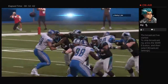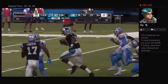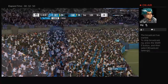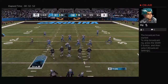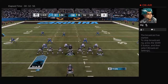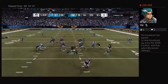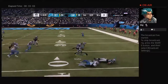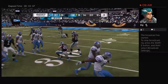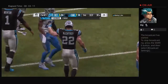And he's taken down, but not before he gets this into enemy territory across the 40. So the ball moves into Lion territory now. Here's 1st and 10 at the 36. Pitching it out to McCaffrey. And he's going to fight his way forward here for a modest gain. Give him 5 on the carry there, and it'll be 2nd down.